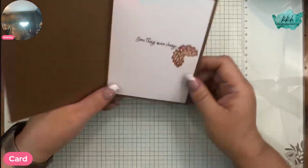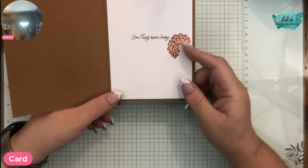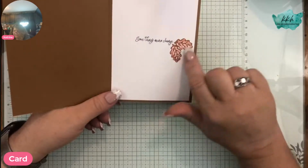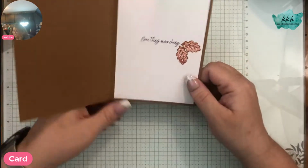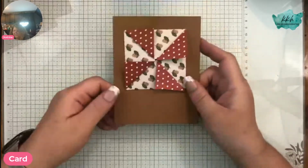And then when we open it up, we just have some things never change. And then I just stamped a couple of leaves, and those little leaves, those tiny ones, come from the iconic celebrations. So, and then we have the iconic celebrations designer paper for this.